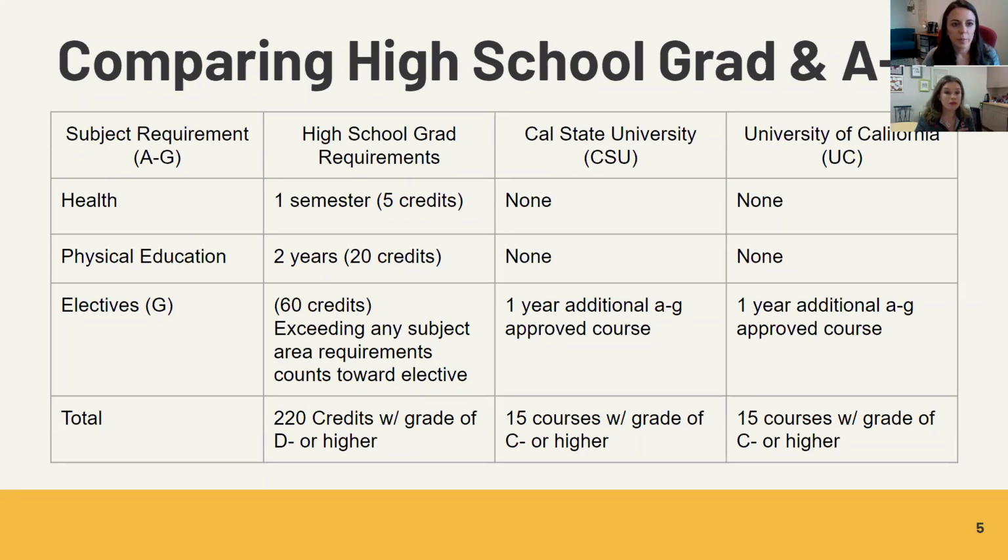Ms. Bellini, could you talk a little bit about the difference between a regular course and an honors course? Yeah, and I think I saw that question too, and I think that what you said about going to the course catalog is an important part of that. So we'll talk a little bit about the difference between, say, physics and honors physics.